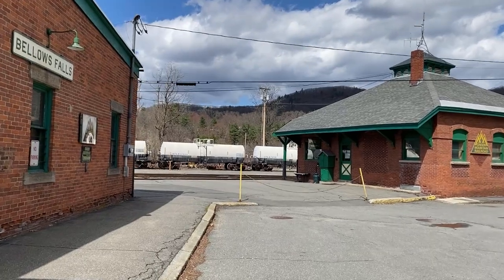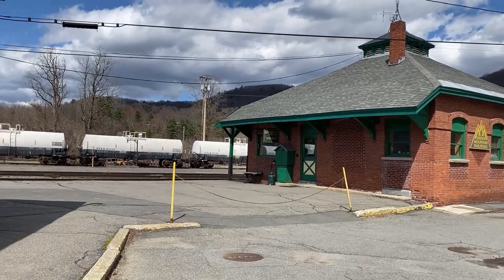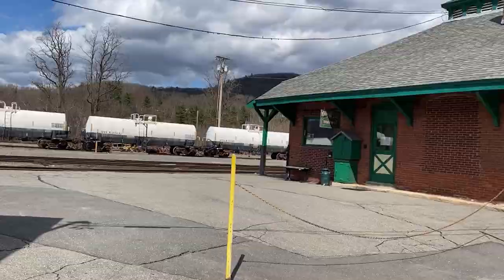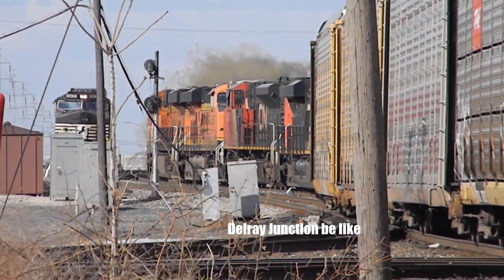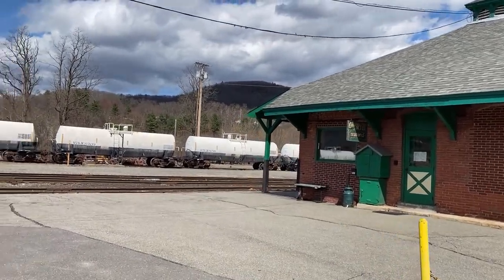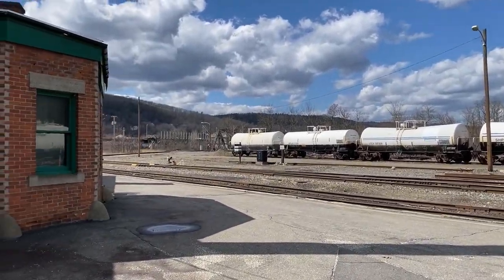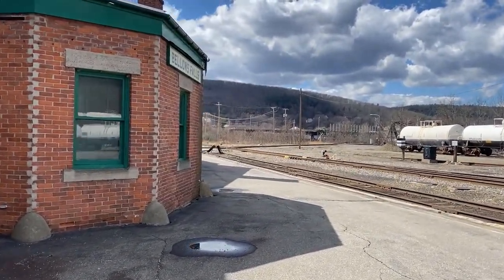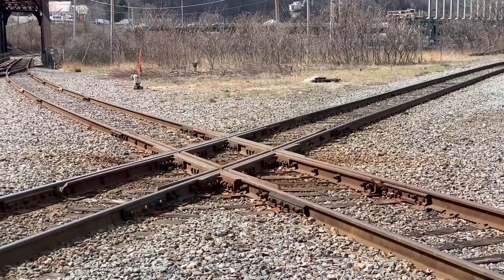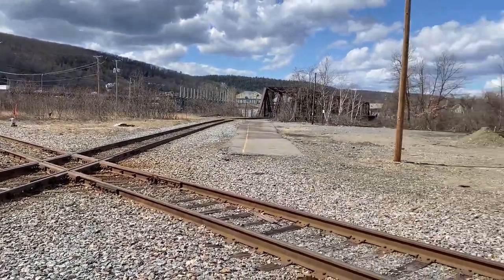It is honestly really cool to be at a junction with like a diamond crossing. I think this is the first diamond crossing I've ever been to, where two lines are just intersecting at grade. Most of the lines in New York cross over bridges, but nope, this one is a diamond right there, folks. Bellows Falls diamond. I don't know why I think this thing is so cool, but I do, and I'm gonna show it.